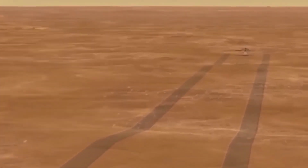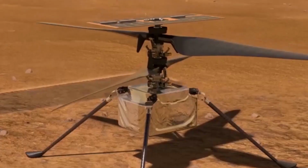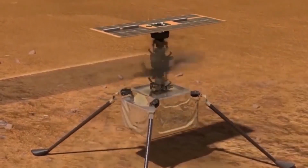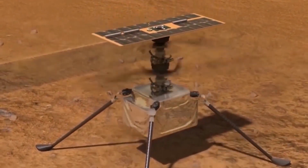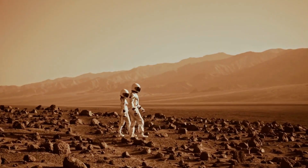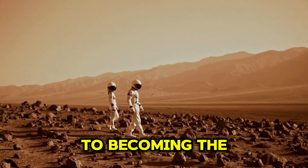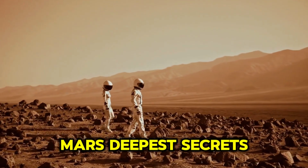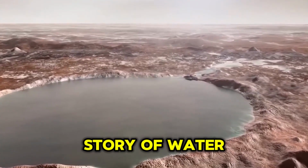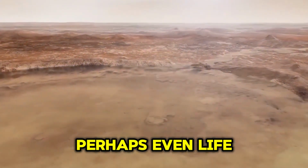Could there be subsurface microbes releasing methane even now? Or was this methane trapped in ancient ice, slowly leaking out as temperatures fluctuated? Each discovery by Perseverance has added a new layer of mystery. The rocks in Jezero Crater have gone from being geological curiosities to becoming the keys to unlocking Mars' deepest secrets. They tell a story of water, habitability, organic molecules, and perhaps even life.